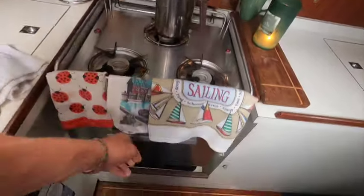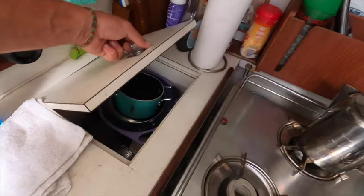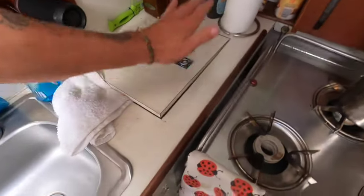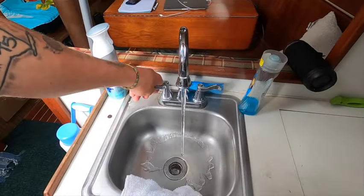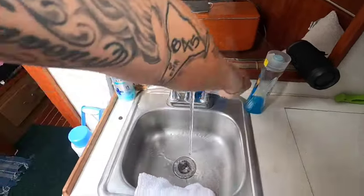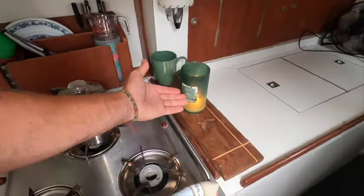Gimbal stove with an oven and a broiler. Some storage down here. That's where some of my cookware is. Sink with hot water and cold water. Keep on moving, keep on moving. Gotta have our candle for the good scents.